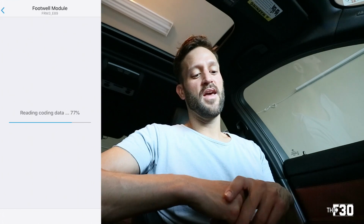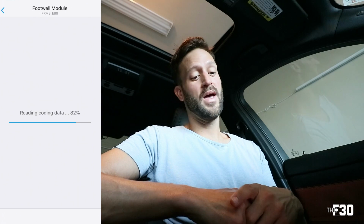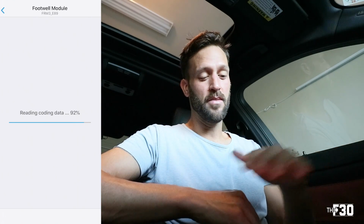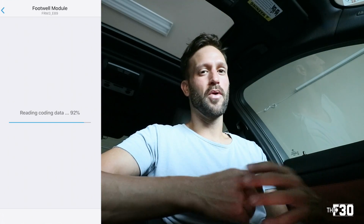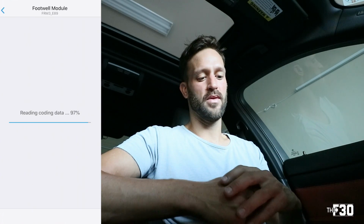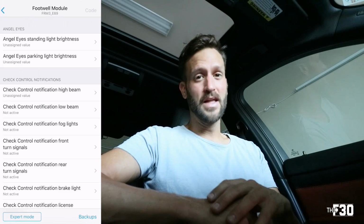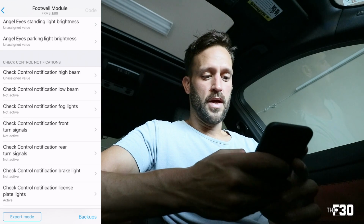From what I understand, the FRMs in the E90s are really sensitive. So I'm hoping that I can just pound everything in one coding sweep and then just be done with it and not mess with it anymore. I'm a little bit more hesitant with coding on the E90 just because of this issue that I've had with the FRM. The F30 I've coded hundreds of times, literally hundreds of times, never had any issues. All right, so now we're in here.